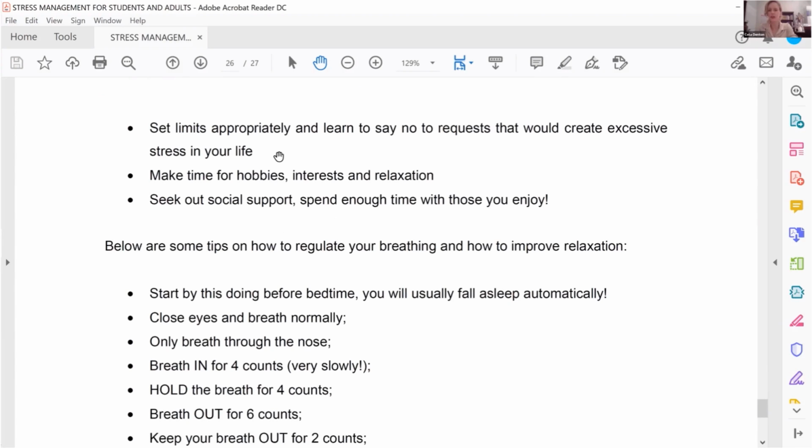Learn to say no. I've seen the typical giving people who want to help everyone. Sometimes you have to say no to protect yourself. Currently, in the situation that we're in, I've heard from a lot of people that they've even taken a break from Facebook and certain social media things, because they just don't want so much information for a while. So give yourself a break. Just give yourself a break as well.